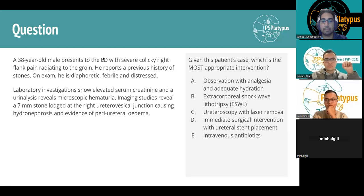We've got elevated serum creatinine. Urinalysis is showing blood. And we've also done imaging studies. I would think it's an ultrasound. And we've got dilatation. We've got hydronephrosis. We've got periureteral edema. So there's inflammation, potentially a superinfection on top of the stone. So this is a complicated nephrolithiasis, a complicated kidney stone. So while in a normal kidney stone, we have multiple options.